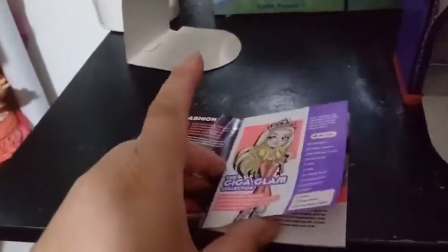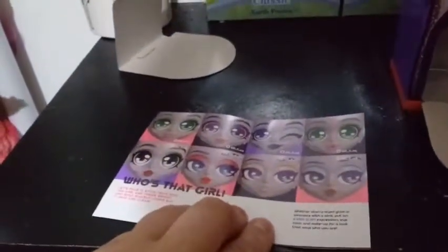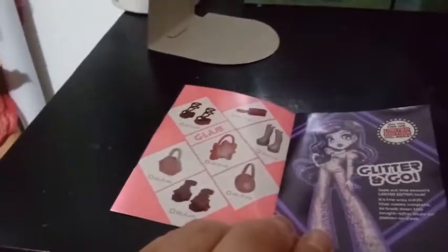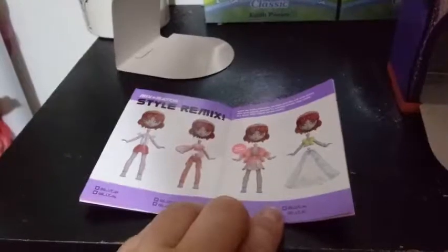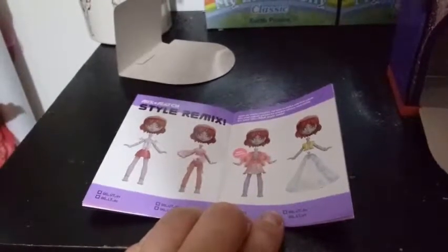Okay. So this shows you the futuristic fashions. The Glitter Glam collection. This shows you who's that girl. This shows you all the different faces that are available, I think, in this collection. There's some shoes and purses. I don't know if those are all of them or if those are just some of them. I'm not sure. And then it says Restyle Remix. It looks like these are all different bodies. I don't know how this checklist works.